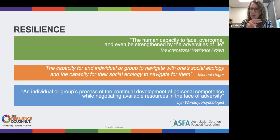They tried to take adversity out of the resilience research, and then they brought it back because that establishes how people manage to navigate and negotiate, and their practice of that.